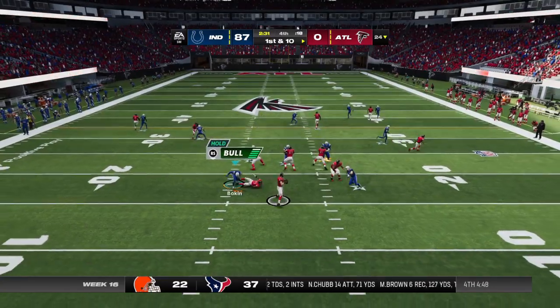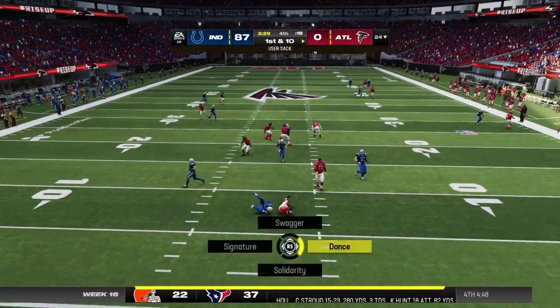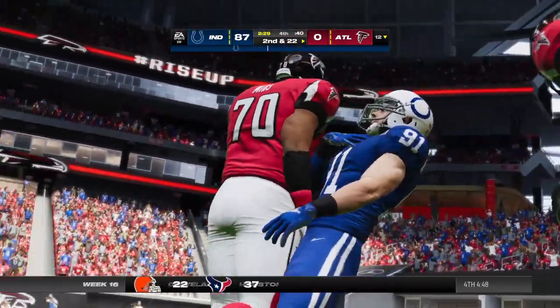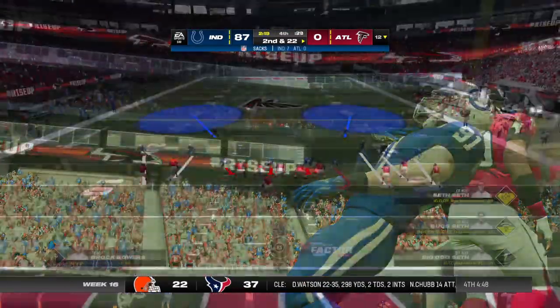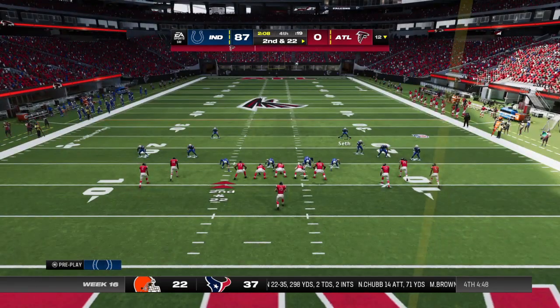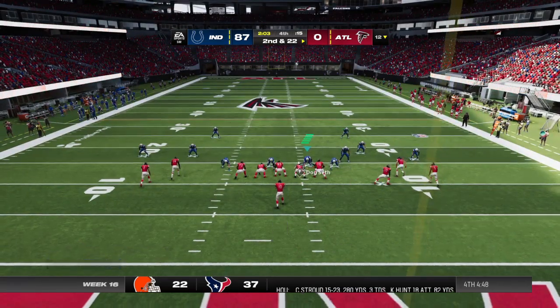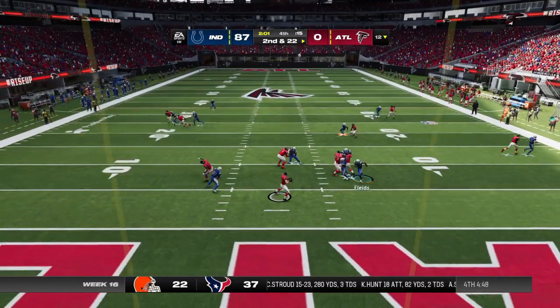Throwing to start the drive. Beck. And he'll be brought down by the Colts. It looks like a 12-yard loss there on the first down sack. Looking to throw on 2nd down. Beck.